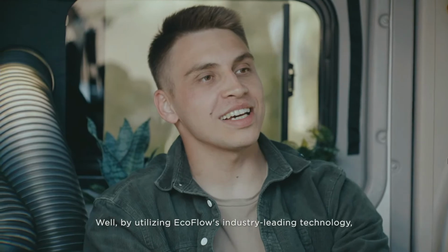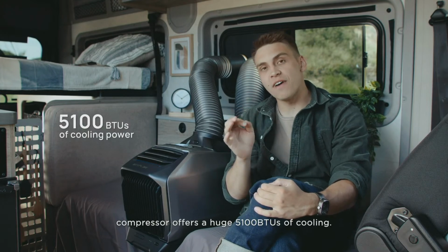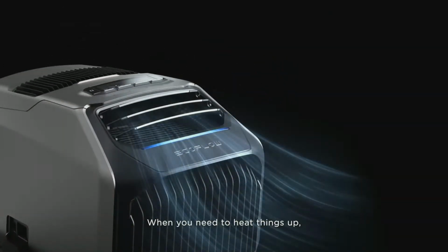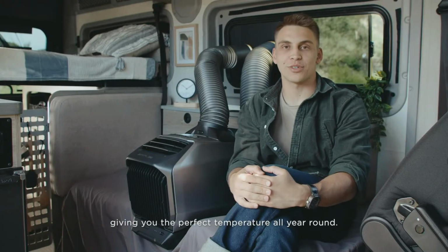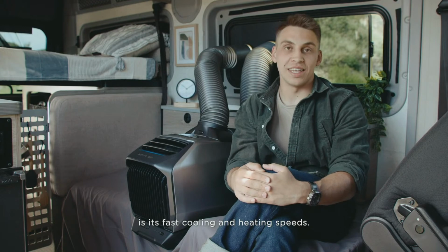Well, by utilizing EcoFlow's industry-leading technology, Wave 2's tailor-made compressor offers a huge 5,100 BTUs of cooling. But Wave 2 isn't just for hot weather. When you need to heat things up, there is a whopping 6,100 BTUs of heating, giving you the perfect temperature all year round.